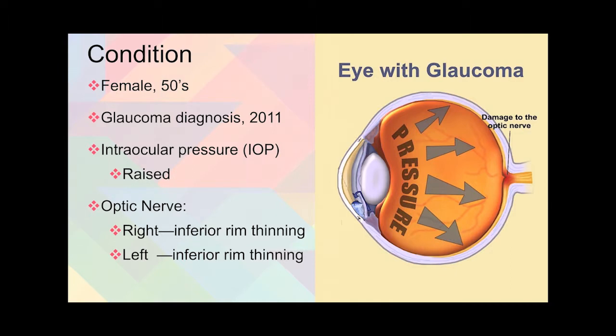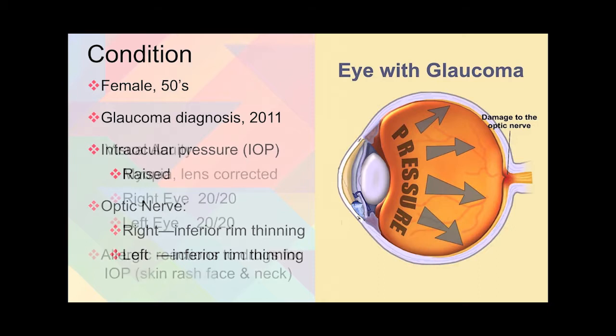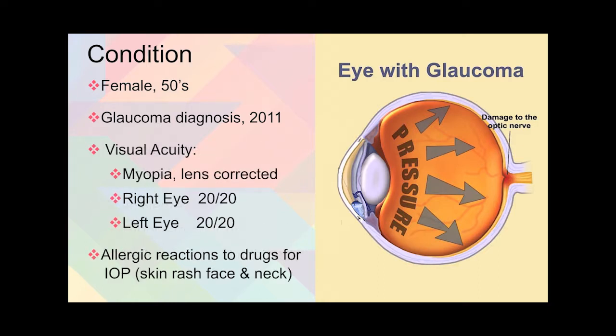So we have a female in her 50s. She was diagnosed with glaucoma in 2011. Her intraocular pressure is high. Also, the optic nerve, when they measured it, has inferior rim thinning in both the left and right eye. Now, in addition to this, she's nearsighted, corrected with lenses, and she's having allergic skin reactions on her face and neck to the drugs for intraocular pressure.